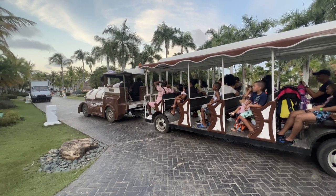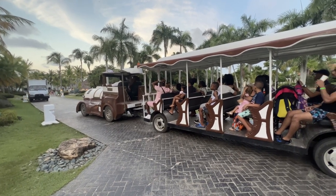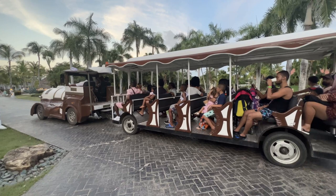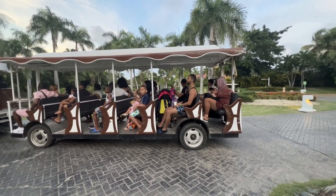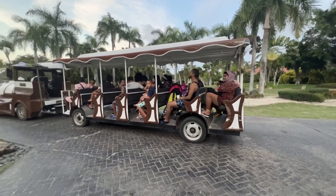So this buggy is already occupied, so we would be walking towards the receptionist area, and there we might get the small buggy. So let's try.